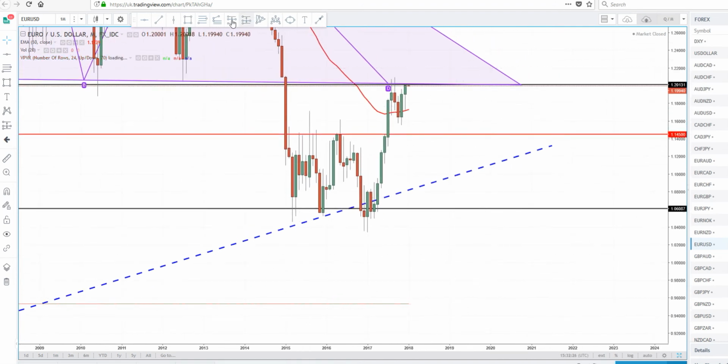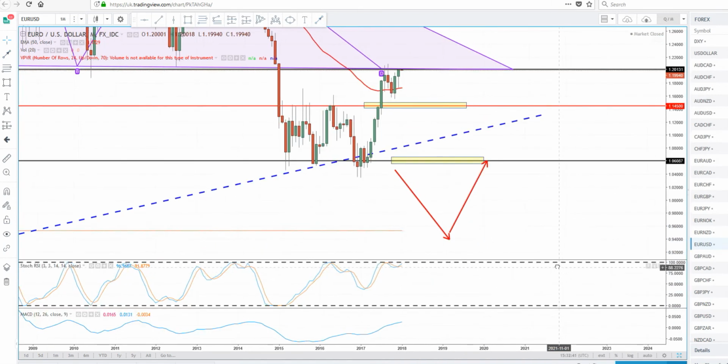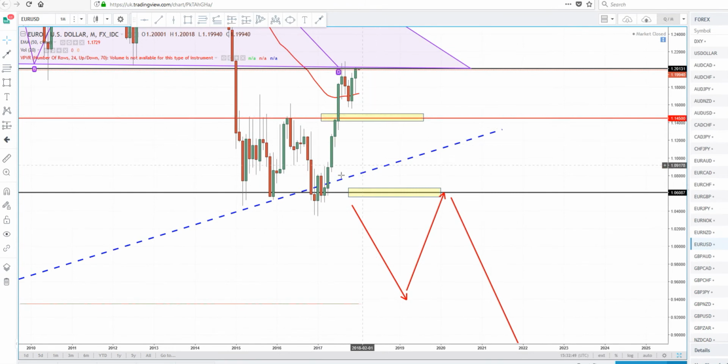So I'll highlight the areas here. You've got this area here is the first one. You'll have this upward sloping trend line, the second one. This is the third area, and then price will just do something like that. It'll do that. Something along the lines like this, and then it will just drop out the sky like that. That's really how I feel it's going to happen. But you've got this area here, this upward sloping trend line, and this area here to break and retest for that to happen. Okay guys, so that's what I'm looking for there.